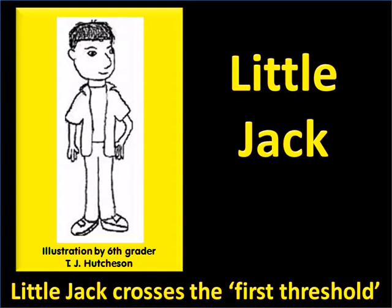Now that this sixth grader has accepted his call to adventure, the time has come that Little Jack will have to cross his first threshold. Unfortunately, he finds that crossing that first threshold is not an easy process to go through, as there are sometimes subtle and not so subtle enemies or threshold guardians trying to hold him back so that they can keep him from being successful. Fortunately, Little Jack also finds that the Ancient One and possible others serve as allies who will help him to cross that first threshold successfully.